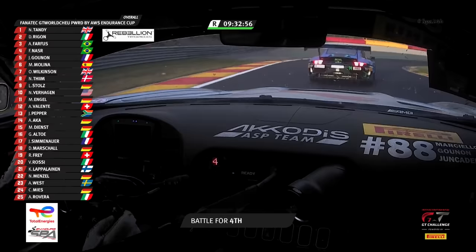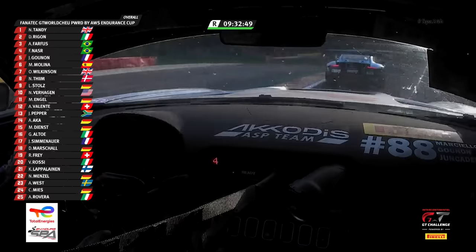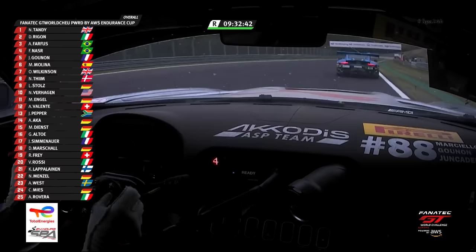Ferdinand is in real attack mode, and he needs to be, because when Nick Tandy and Davide Rigon have to dive for the pits before he does, then he needs to have made as much of an inroad into their lead as possible.